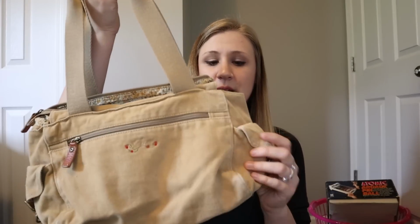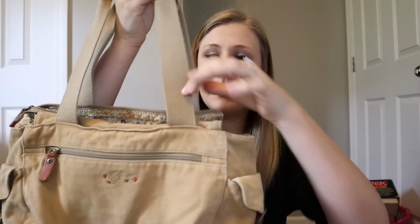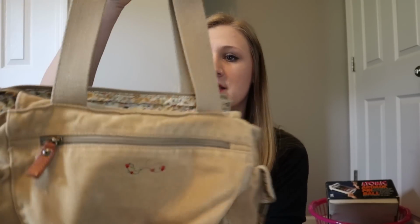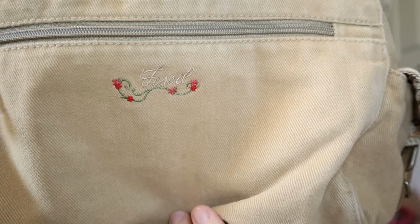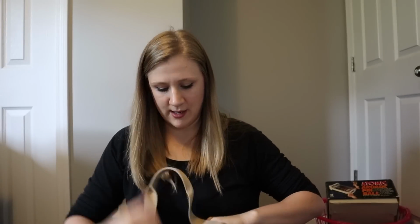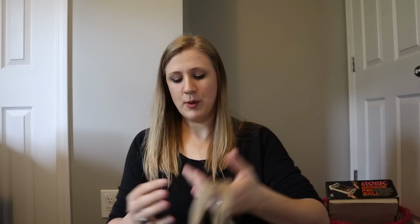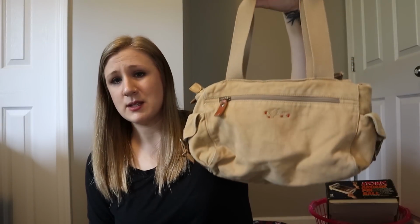Next is a little purse. This is a canvas purse with a knit canvas strap and leather details, like buckle details. It is Fossil, that's embroidered right there on the front, and it's right here in the lining as well. The Fossil purses do best for me when they are leather. However, this kind of thing I would probably list for around $20-25 and take best offer.